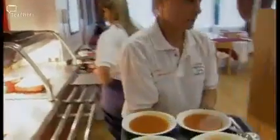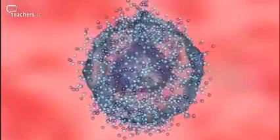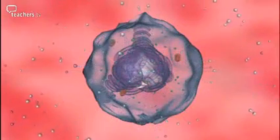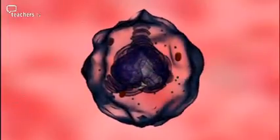And finally, sugar concentration. Too much sugar, and water is drawn out of the cell, causing it to collapse. So the body carefully regulates sugar levels by the release of hormones such as insulin and by the activation of enzymes.